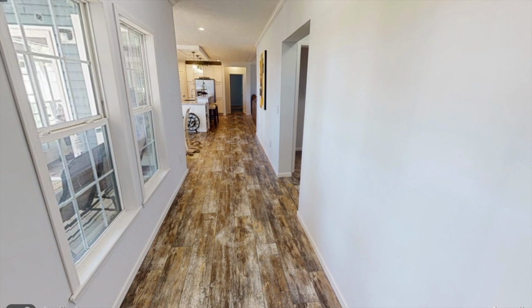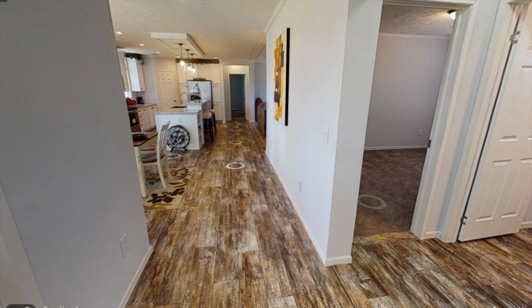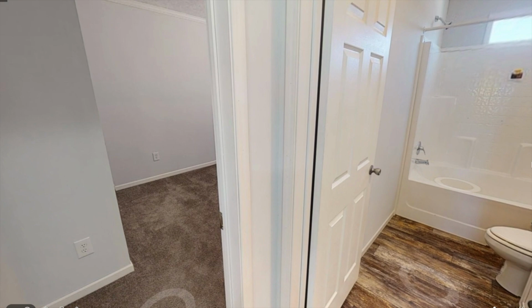So now I'm going to kind of backtrack and go back into this hallway right here. As you can see, there's more windows right here, natural light, so you can just oversee the porch. And to the right of the hallway, we have a second and third bedroom, and plus one of the bathrooms, so let's check them out.